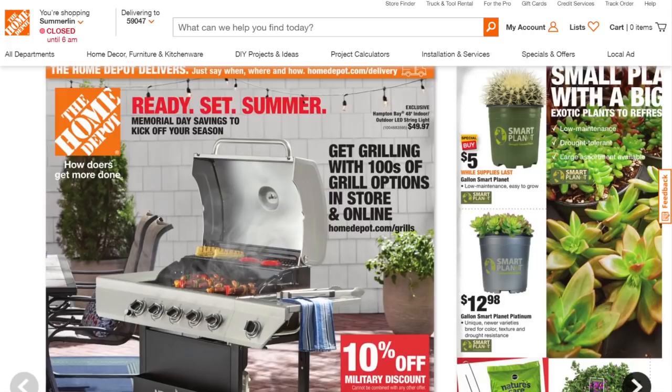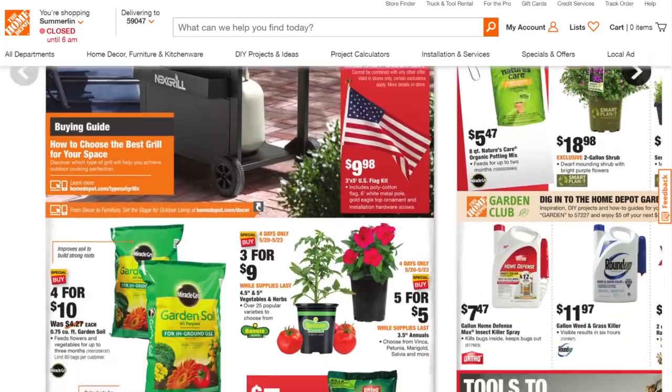All right, we got get grilling with hundreds of grill options, 10% off military discount. Woohoo! Cannot be combined with any other offer, valid in stores, blah, blah, blah. Now, does that mean it's 10% off just the flag here because you got the flag kit, or is this all things? We're going to talk about the military discount here at the end, so we'll get into that later. What else we got here?